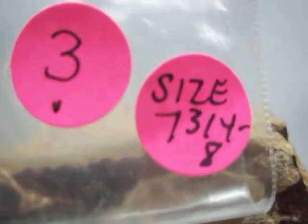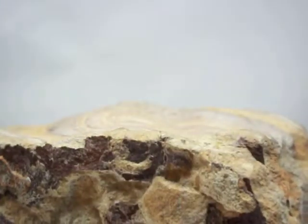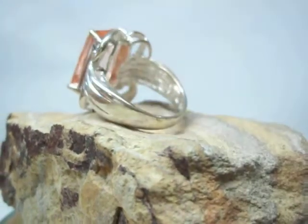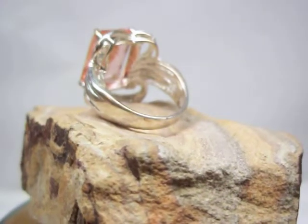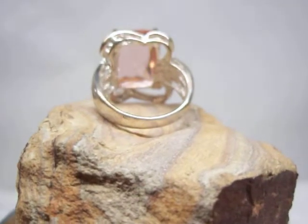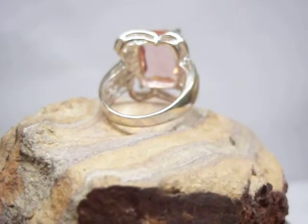Next up, ring number 3. It's approximately a size 7 3/4 to an 8. I would say this is a peach color ring, peach color stone.